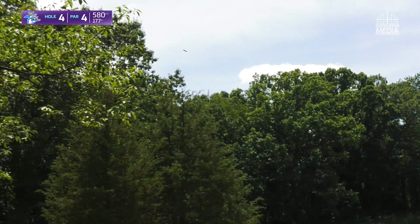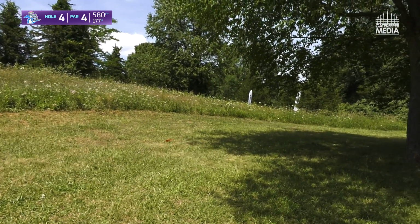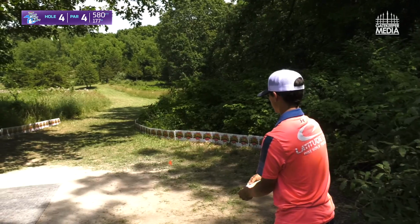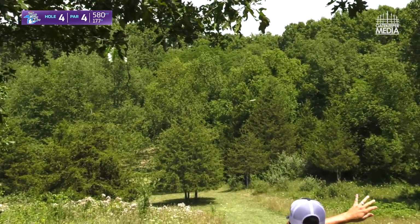Worst place to be. And a couple of expletives from Nico. Yeah, and he knows that on that left side, he's going to have that low ceiling from those trees.